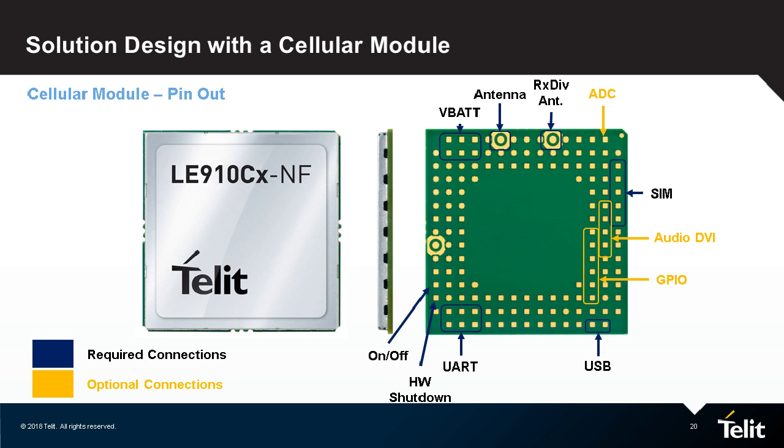When you flip over and you see 144 connections, you're like, oh my God, do I need to connect all these? You don't. It's pretty straightforward, and that's what my team does, is work with you to make sure we can optimize your design and get you to market very successfully.